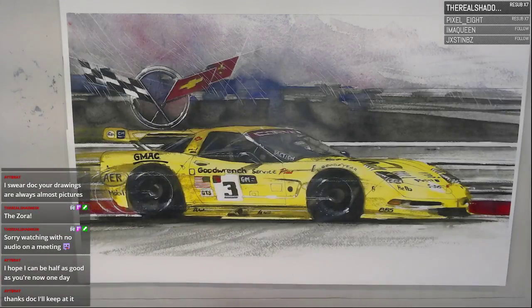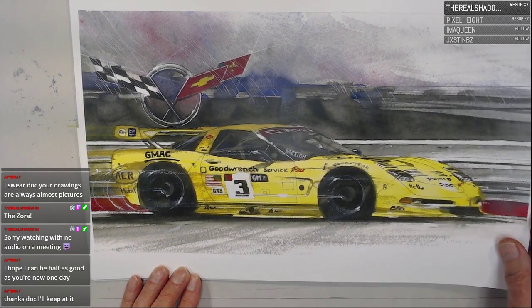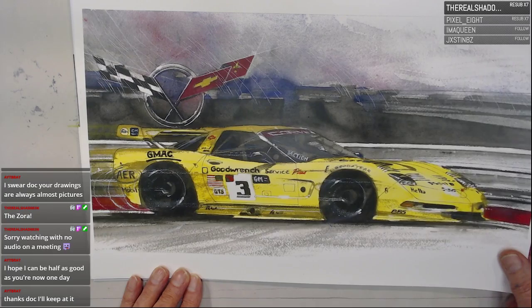Next piece, a little watercolor of the racing C5 series in Europe at the time. This is a Le Mans study for that. This is a watercolor, very scratchy kind of a watercolor, very loose and fluid and so forth.